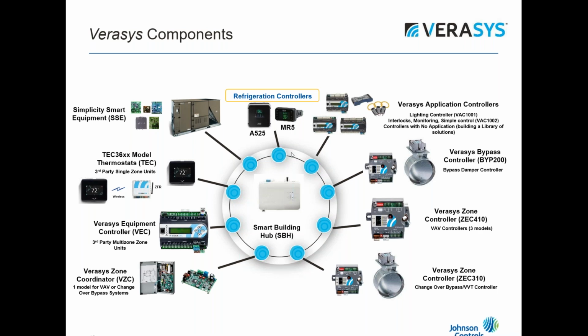So if you hook up an MR5 and address it, Verasys is going to recognize that device, and now you've got refrigeration capabilities: viewing remotely, temperatures, and being able to look at defrost schedules and configure all of those very simply. And then we're going to do the same thing with the A525 walk-in cooler freezer, so medium temp, low temp application controller. And that's coming up sometime in early 2019.